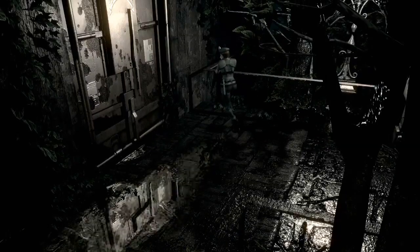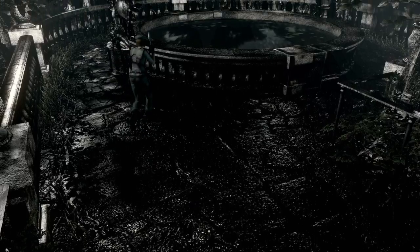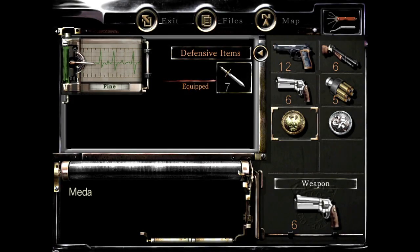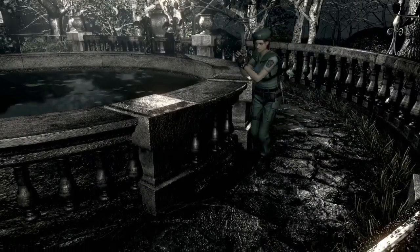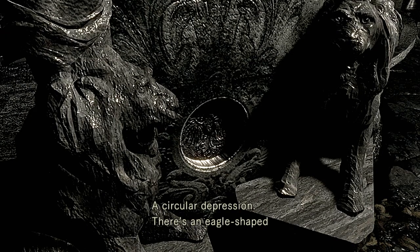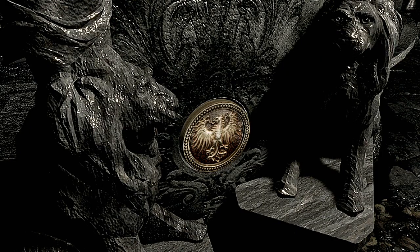Gotta say, this door, I think, is locked. Right? Yeah, okay. So now we go over here to this giant fountain. A circular depression. There's a wolf-shaped emblem carved inside. So it's time for Medal of Wolf. And then you pop over to this side. And you guessed it. A circular depression. There's an eagle-shaped emblem carved inside. And it's time for Medal of Eagle! Medal of Wolf. Medal of Eagle!